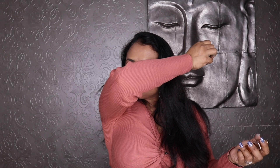Really beautiful. Very elegant fragrance that should be worn for a very elegant, classy occasion. Yeah, this I would say is a very vintage, classic fragrance. This is like the classic Chanel.